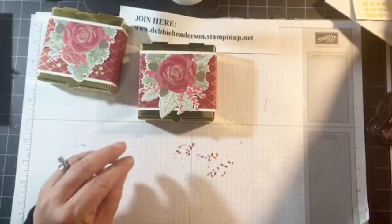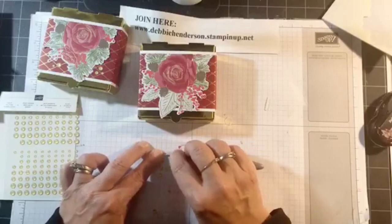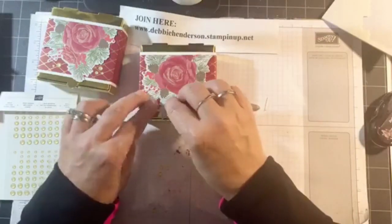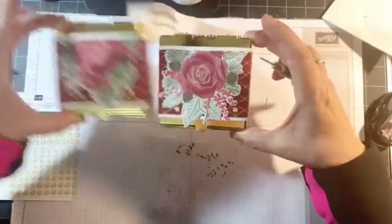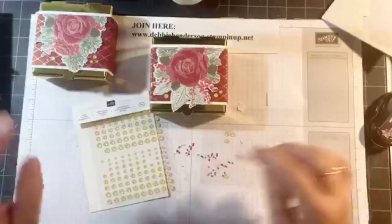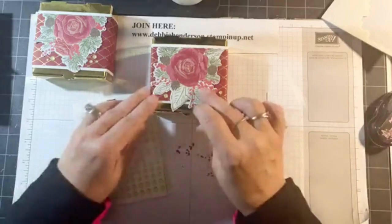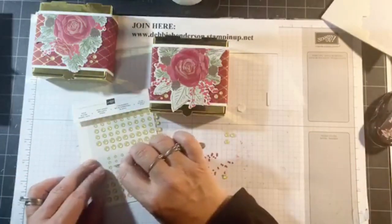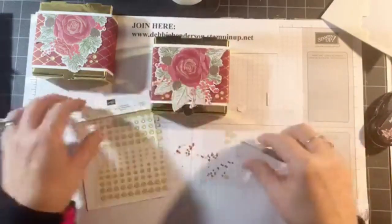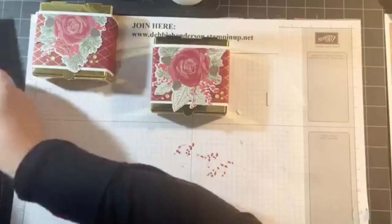And then we're just going to add a few of the glimmer dots. I'm going to see if I can use up some of these ones. Now this flower is a little bit larger than the first one I did, so I probably won't be using as many glimmer dots as I did on the first one. I'm going to see if I can try to sneak them in there though. Let's see if we can do one more. I like doing the clusters of 3. There we go. How quick were those 2 projects?